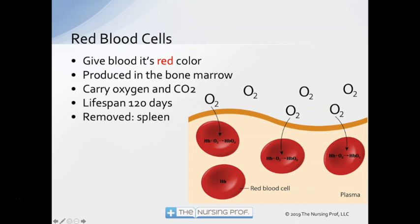Red blood cells are produced in the bone marrow, and then they go out into the bloodstream and circulate there, carrying oxygen and carrying CO2 away. They last for about 120 days. So you can see the lifespan of the red blood cell is not very long. In addition, as those red blood cells start to age out, they don't carry as much oxygen.